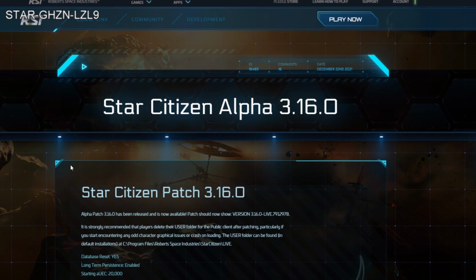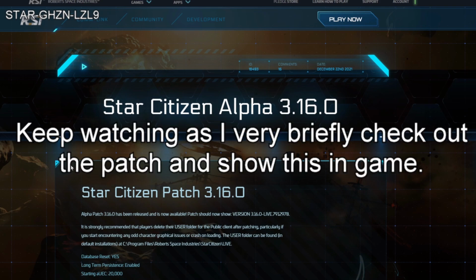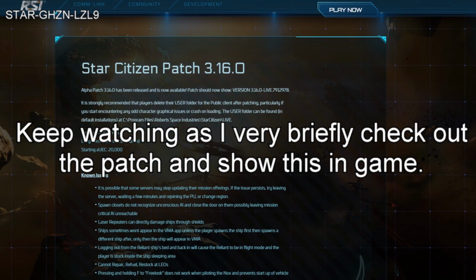The biggest thing, and I took a video, and I tried the PTU yesterday just to try it out. I took a video, I'll put it up here. One of the coolest things is heavy armor no longer is blocking your mobiGlas, and that is huge. It's been something that has been going on for the longest time, and that's a huge change. But let's quickly go through here.